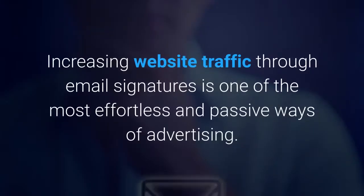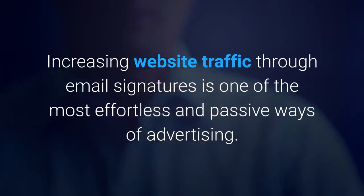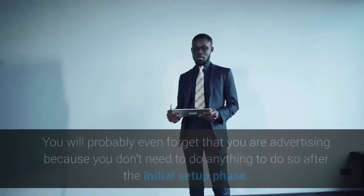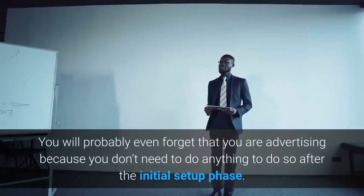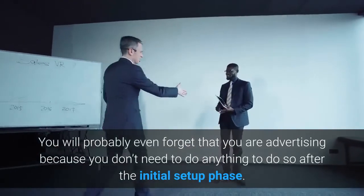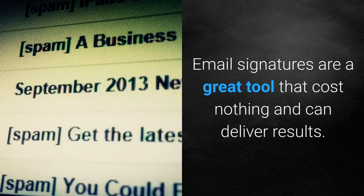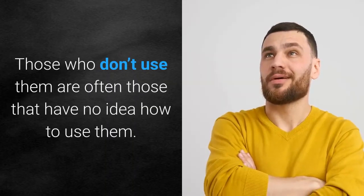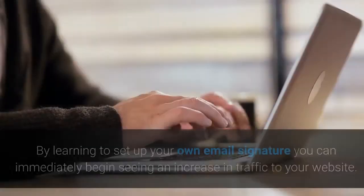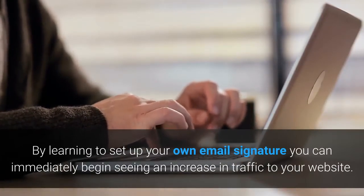Increasing website traffic through email signatures is one of the most effortless and passive ways of advertising. You will probably even forget that you are advertising because you don't need to do anything to do so after the initial setup phase. Email signatures are a great tool that cost nothing and can deliver results. Those who don't use them are often those that have no idea how to use them. By learning to set up your own email signature, you can immediately begin seeing an increase in traffic to your website.